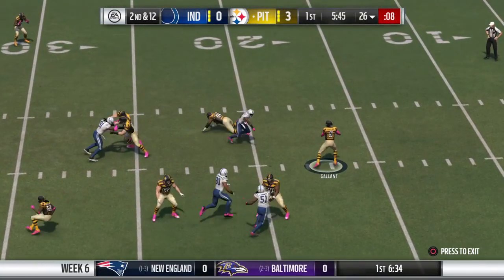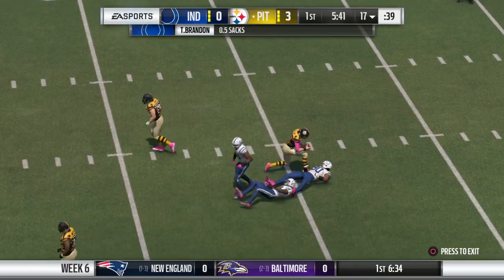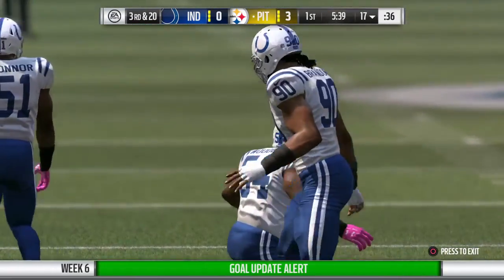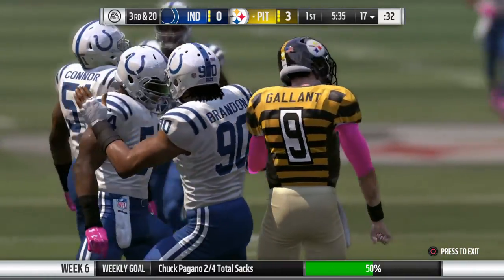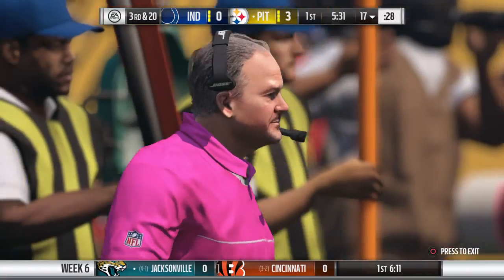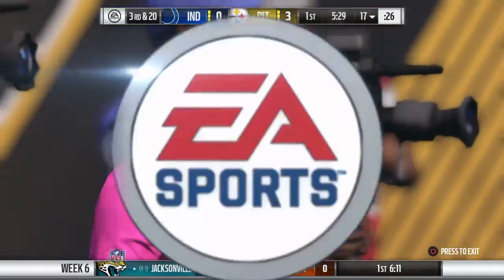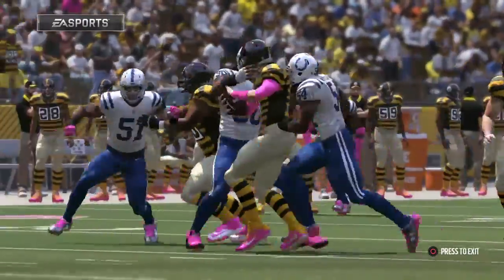From the shotgun, he'll look to throw. And he'll be brought down by the Colts. He'll wind up losing a full 9 yards here on the sack. Now it's 3rd down. Well, it was 2nd long. Now it's 3rd and even longer. They're going in the wrong direction here. Because they're moving them exactly the way they want to, but you're exactly right. Definitely going in the wrong direction for the offensive guys.